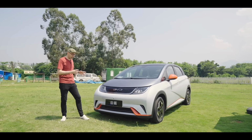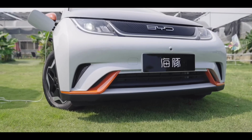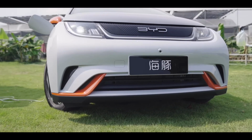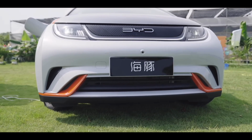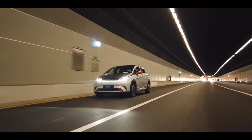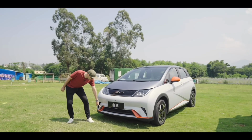Front end of this is very chunky, beefy, and quite flat as well. And I've been told that this is using some elements from the ocean as well. So apparently these are dolphin eyes in the LED headlights. Customary LED light strip at the front, like all electric cars at the moment. Looks really good, actually. We saw it a bit earlier on going through the tunnels. And then it's got these really lovely orange accents.